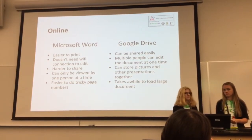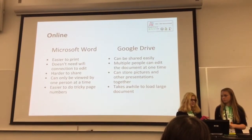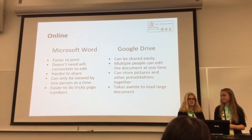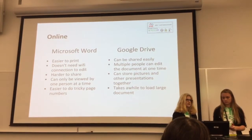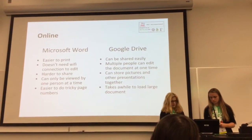But the thing about Microsoft Word is that it's a lot harder to share, and you have to use a USB or something. And it can only be viewed and used by one person at a time, so you can have one person working on it, and it takes a lot longer to get done. But it's easier to do tricky page numbers.